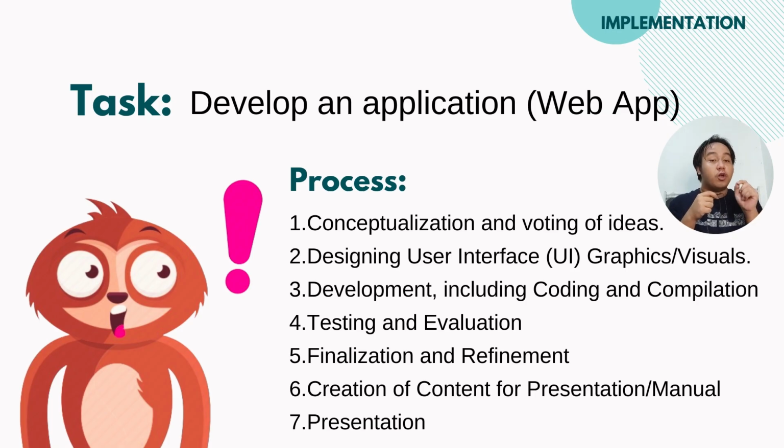First is the conceptualization and the voting of ideas. We held a meeting in our GC and we talked and we gathered all our ideas and created a poll that contains our ideas. The idea with the most votes was the one we decided to pursue as our project. And second is designing the user interface and graphic visuals. We chose colors, we decided what designs we should make, and we chose the formats for our web application.